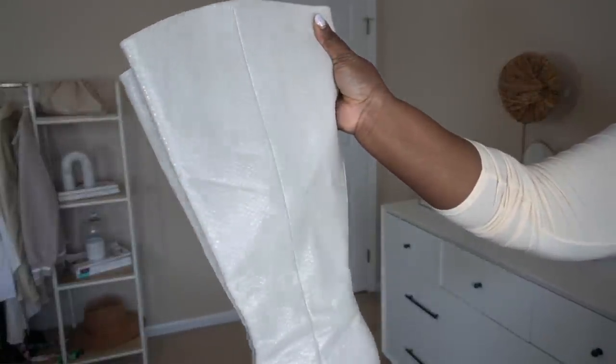If you're someone who's committed to adding color to your wardrobe for fall and winter, you need some lighter colored boots, because black is just too harsh. So I paired it with those boots, and that was like the entire look. So let me know what you think about this look.